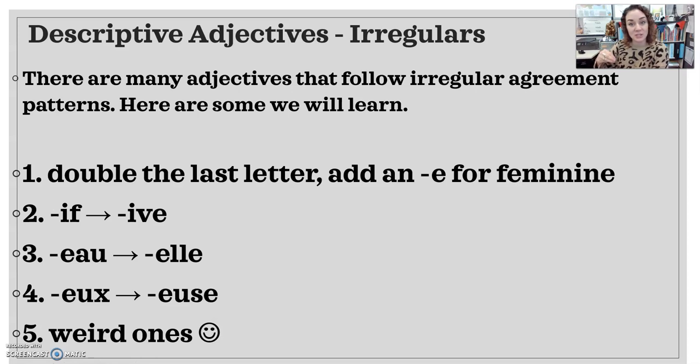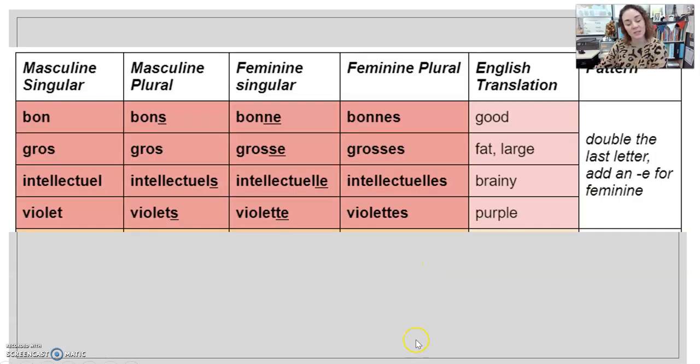This is a lot to learn and practice with. The more you practice with them, the more you will learn and memorize these adjectives and their special patterns. Here's our first category where we double the last letter and then add an E, and then we put S's on everything for plural. So the word good is bon. The word fat or large, like a big fat cat, is gros. Brainy, intellectual, smart is intellectuel.